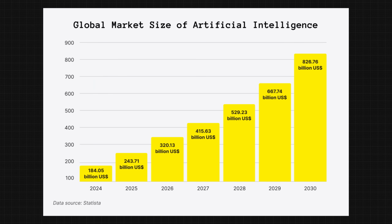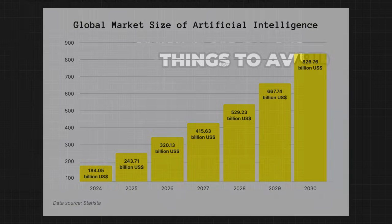As per statistical report, the global market size of AI will increase rapidly in the coming years to $826 billion by 2030. This is a rapidly growing market, and since you will be building applications for the long term, there are a few things you should try to avoid.